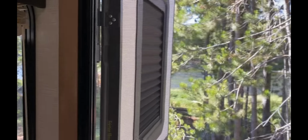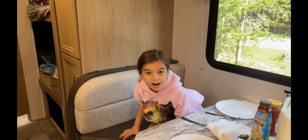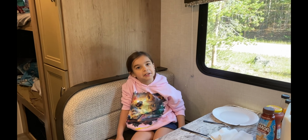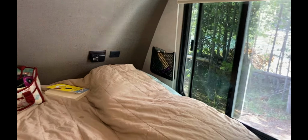Can't beat this. River going outside. Everybody set up, ready to eat. Yep. What are we having? Taco scrambled eggs. That's good. Megan sounds like playing and doing his own business, being funny or whatever. What do you want to drink, John?